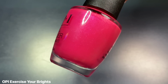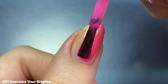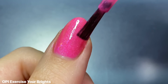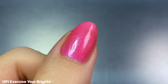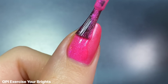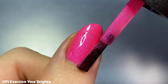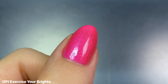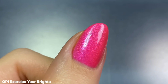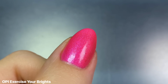Now moving on to OPI, this first one that I have is Exercise Your Brights from the Power of Hue collection last summer, which I feel like not many people liked as a collection. Totally fair because some of the formulas were just complete misses, but obviously as a certified pink lover, this was the standout for me. It is just such a beautiful and very bright hot pink, where I feel like it's a lot brighter than the other two that I shared that are a little bit deeper or more red leaning. So I just really enjoy this one. This definitely has a little bit of a crelly finish, and the shimmer is more silver than blue, but still obsessed.